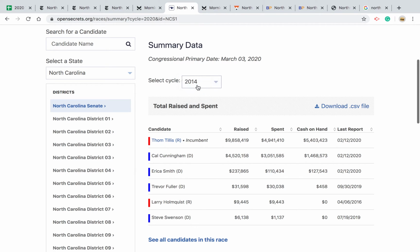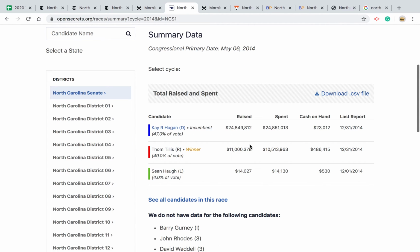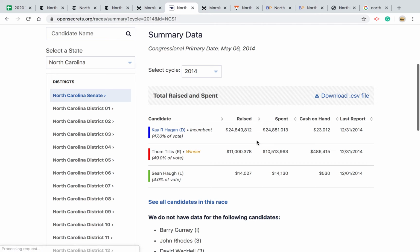Let's go back to 2014 when Thom Tillis was running against Kay Hagan. We can see, it's just going to load here, we can see that Kay Hagan had way more money than Thom Tillis, nearly 15 million more. Regardless of that, Thom Tillis still won, which goes to show that money doesn't necessarily mean a win. It's very much about the partisan swing as well as a lot of other factors that come into this. And let's go back even more.